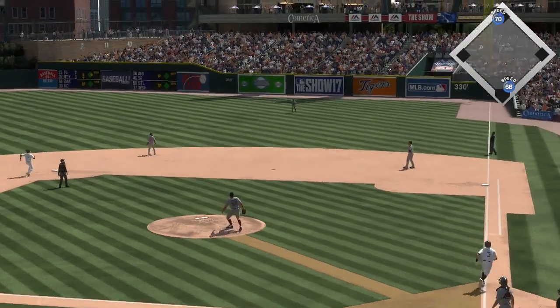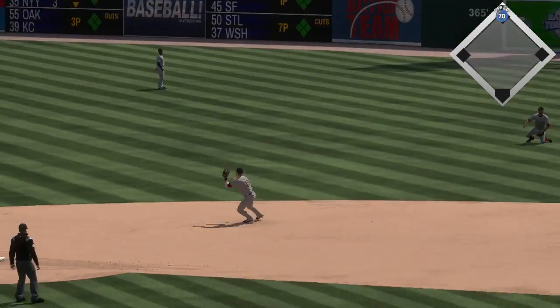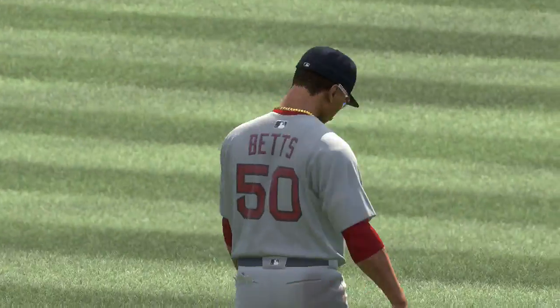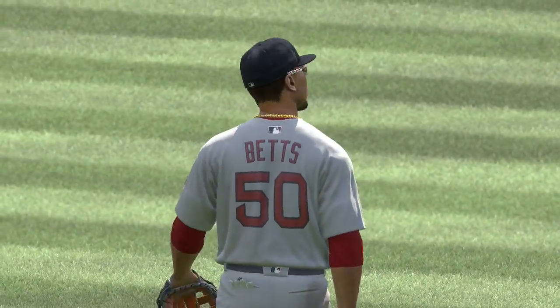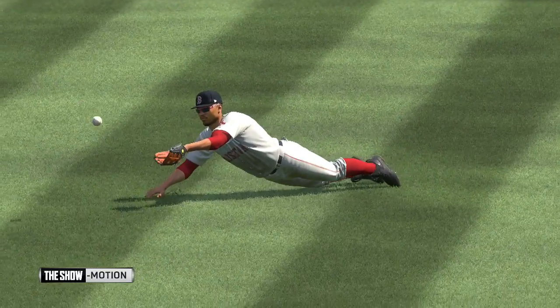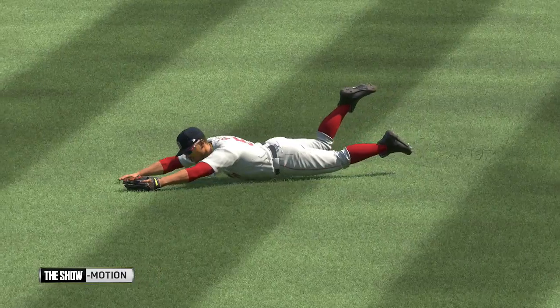As he lifts it in the air to right field. And he'll lay out to make a spectacular catch. Wow. Taking another look at it, the ball has some topspin on it, but he's on the full run and dives to make the catch. Nice defensive play right there.